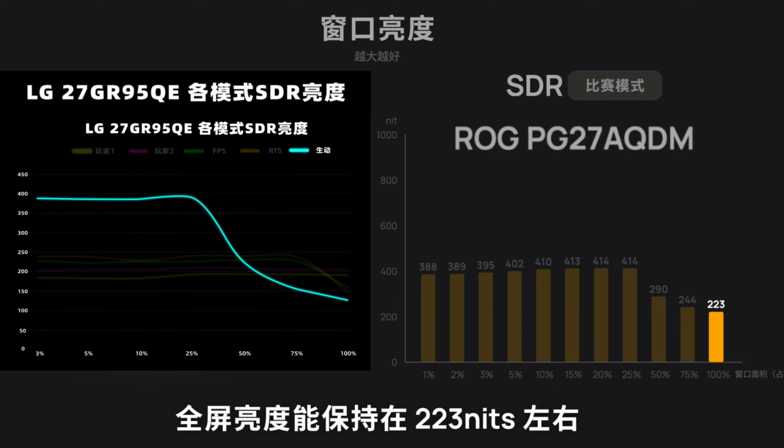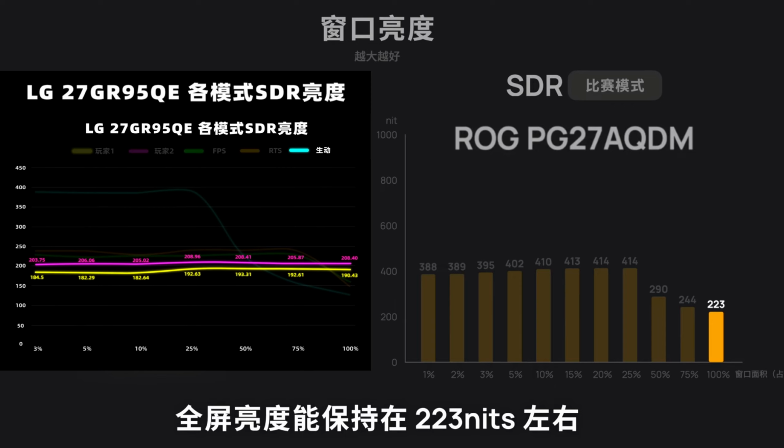over the LG monitor. In SDR mode, vivid is the brightest setting, but at a full widescreen window, it's under 150 nits. While here it's 223, and this preset is to get the LG as close to 400 nits as possible. But if we switch it to Gamer 1 or 2, it's close to a standard 200 nits, which to me is not bright enough. That's why I like the vivid mode.